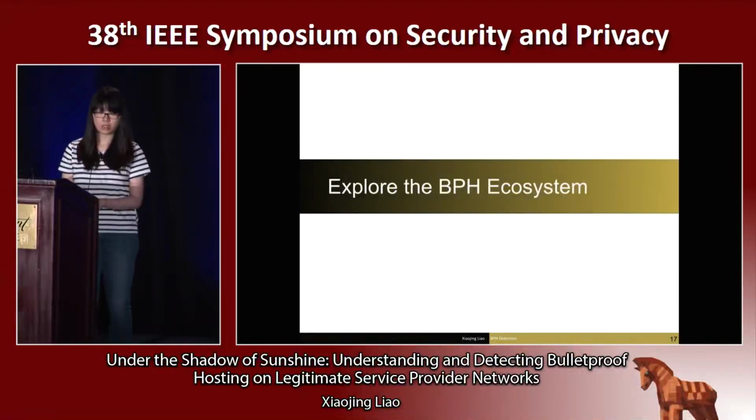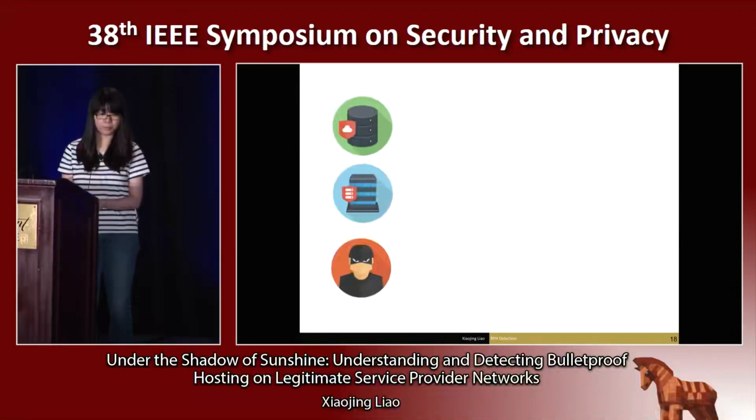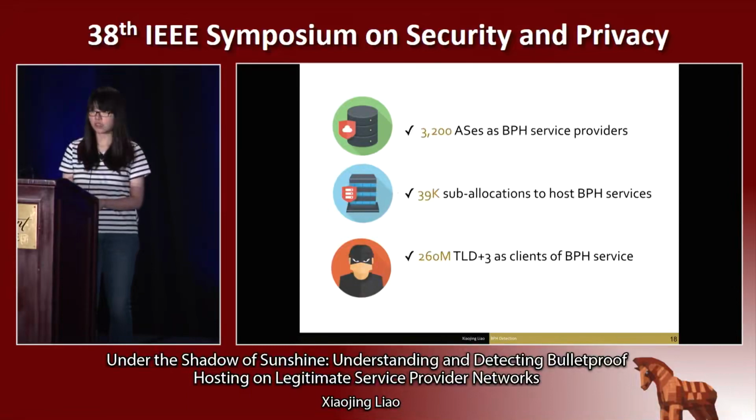Now I will show our study on the modern Bulletproof hosting ecosystem. Our study reports 39,000 malicious suballocations distributed around 3,200 ASs. Also, our study presents new observations of how this service operated to evade detection.